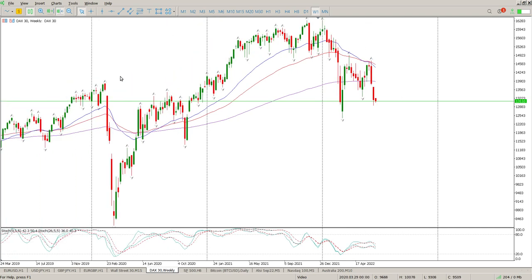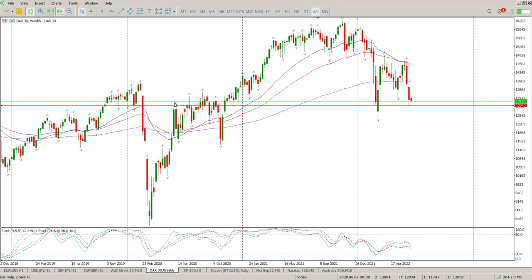At the moment, the reason why we're on the weekly is because look at this zone of support that we have here. There is a massive area of support here, and this is 12,940. So this 12,940, 13,000 area, there is a massive amount of support. So you've got to keep it in the back of your mind. You have to pay attention to it, and even getting through there, there's another pretty big area of support, and that's at 12,600.